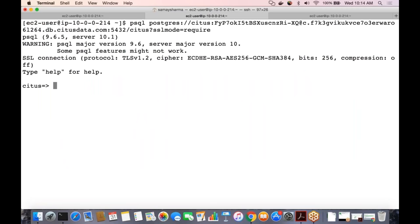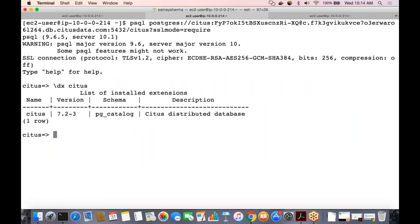So as I mentioned, you can just connect directly to Citus Cloud using this connection string. As you can see, Citus Cloud has already installed Citus for us on this, and we have the latest version of the Citus extension, 7.2, installed on this machine.